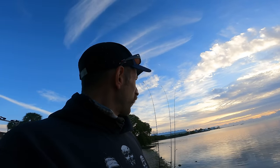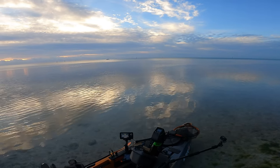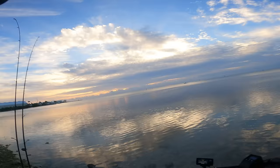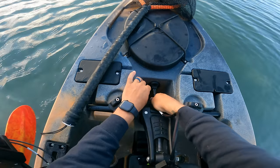Not every day could be the perfect day of weather. So we're gonna launch this out here. I'm guessing I can fish comfortably about a half mile out, but I think we're just gonna run over to the bridges and see what we can find. This is gonna be an interesting test at the end of this because it's been a lot of rain.